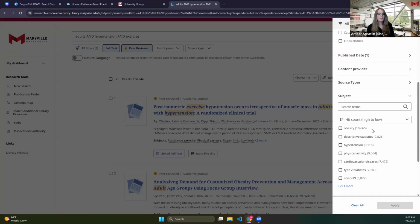Similarly, all of these articles have been tagged with subject tags, either by the person who wrote the article or by a librarian who read it, to say this article is about this thing. And when we use the subject filter, we get rid of all of the articles that weren't tagged the same way.